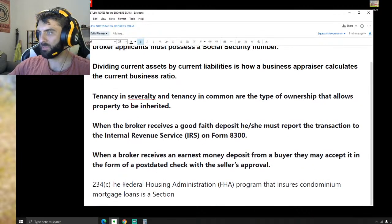Alright, so the Federal Housing Administration program that insures condominium mortgage loans is a section.